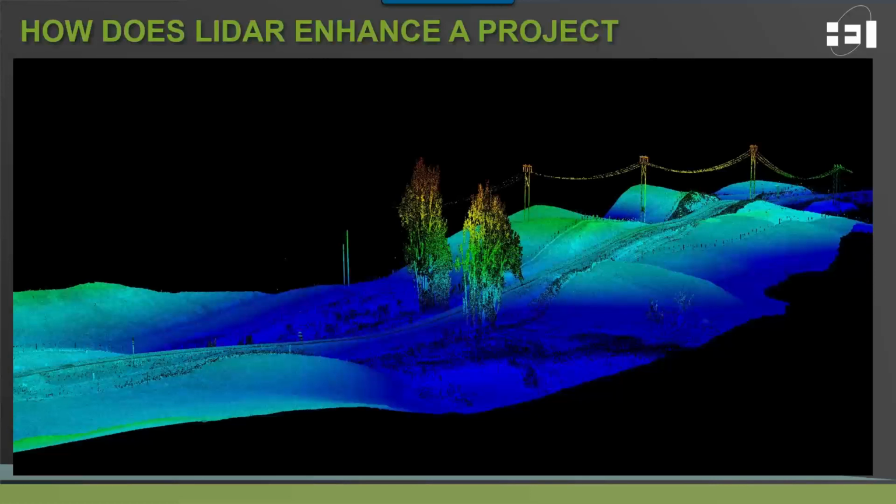Going back to surveying from the armchair, in this image you can see power lines, power poles, fence lines, trees, you can see everything. You can go back to this over and over again and use this as long as it's relevant. And if you do have a project going through there, you can collect before and after, and you have your before and after view of this particular area. So it's extremely usable in that sense.